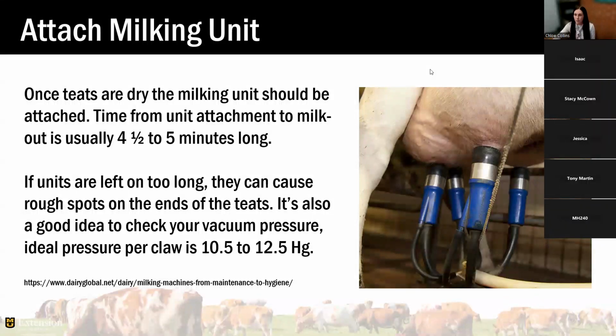Okay, do we need to base it off of watching the milk line if visible? You can, and if you're the same person that's milking that cow day in and day out, you're going to have a good idea of what her normal production level is. So once you get to that level, if you're visibly seeing it, it can be a good idea to just say, we're done. Yep, of course.